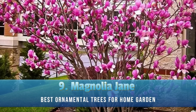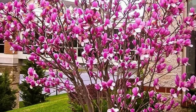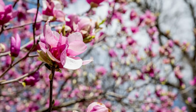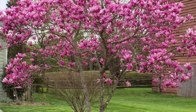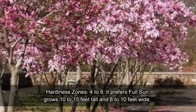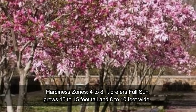Magnolia Jane is a smaller hybrid of the Magnolia family, growing as a stunning flowering rounded tree. Bright blooms start with white and purple flowers in early spring, before it gets dark glossy green foliage. Jane Magnolia can be trained to become a hardy shrub or small tree. Hardiness zones are 4 to 8, grows 10 to 15 feet tall and 8 to 10 feet wide. It prefers full sun.